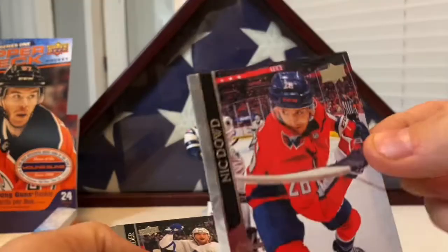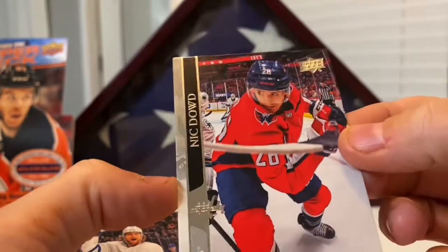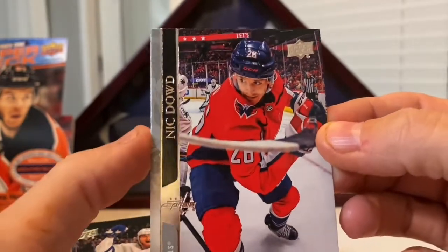All right, so here's the base. I actually kind of like the design this year. I like how you can read their names. It's really easy to read their names. The photography, from what I could tell, is actually pretty good too. So we'll go through these.